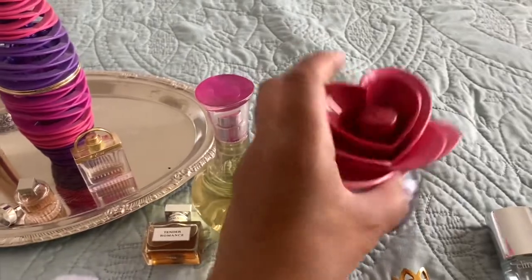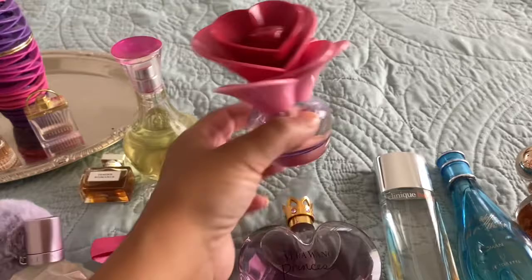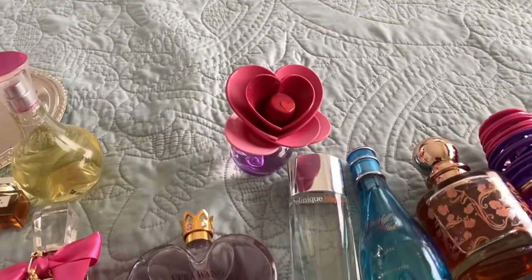This is a Justin Bieber Believe perfume. I bought it by accident thinking it was Girlfriend, and then I bought Girlfriend. So this one, definitely Girlfriend, is going to go before the Believe perfume.